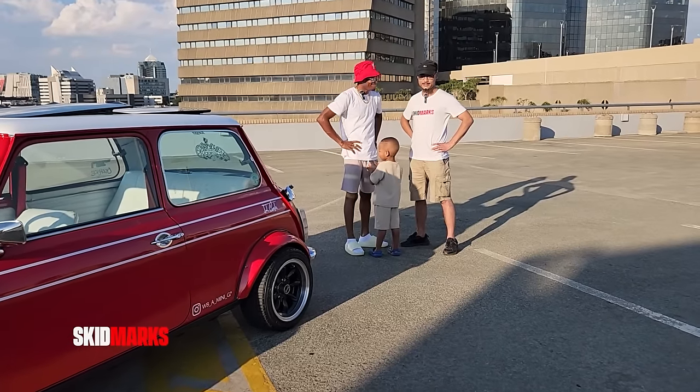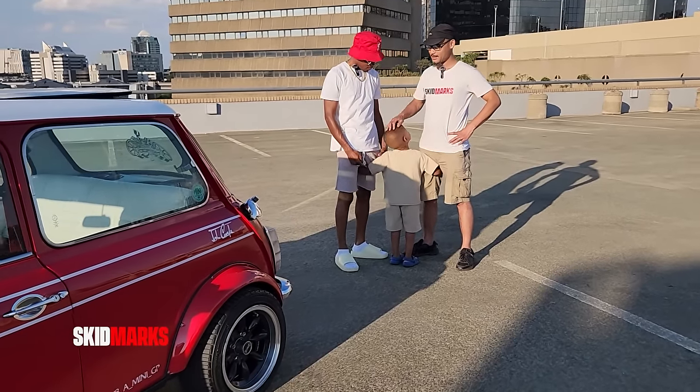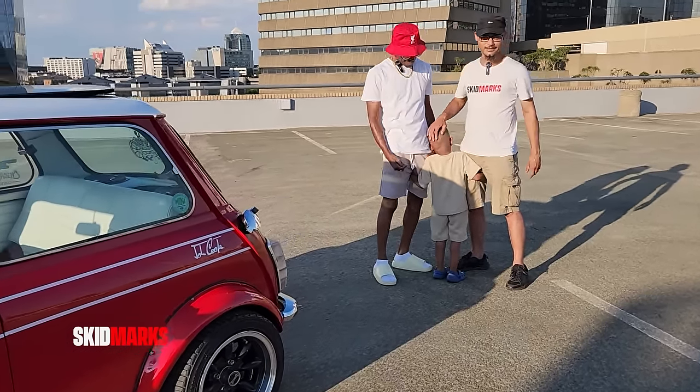That's what Team Nerdo does, guys. They get things done. They know what to do. Here's the owner of the car. Let's have a little look at the interior, guys.